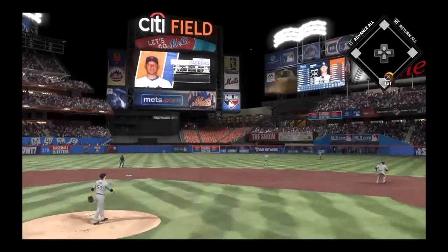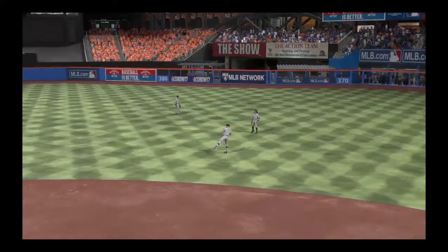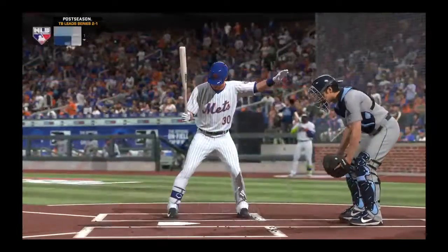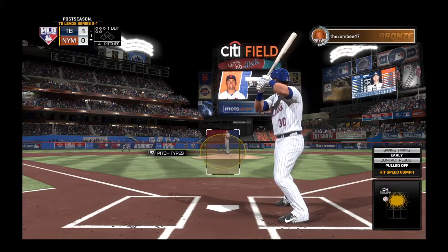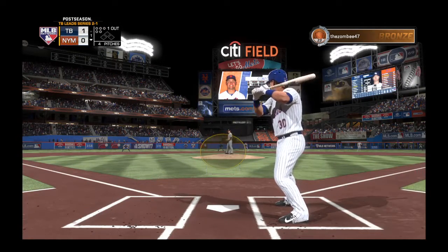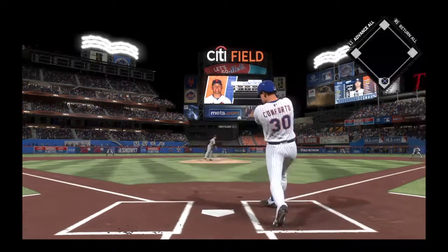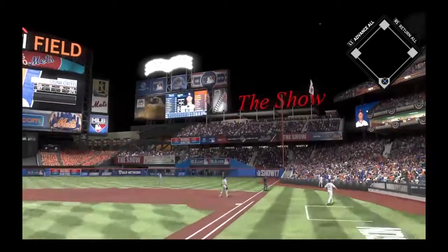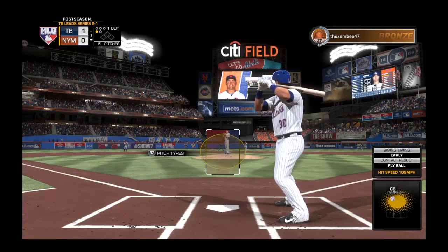And here's a ball hit in the air. Miller onto the grass, 1 down. Standing in, Michael Conforto. There's a high foul ball as it finds a lucky fan in the upper deck for a souvenir.